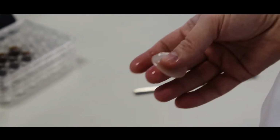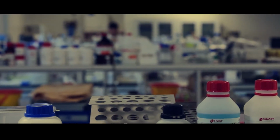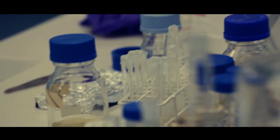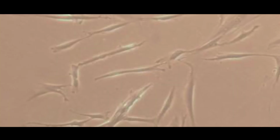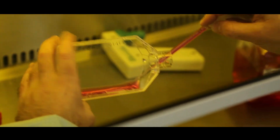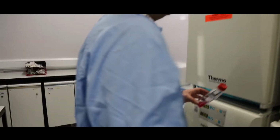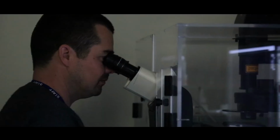Human skin cells can infiltrate and multiply within our cryogels. This means that they offer a good potential for replacing large areas of deeply damaged skin, such as is found with burn injuries. To assess the regenerative potential of our cryogels, we seed them with human skin cells grown in the lab. Here's Matt examining some cells under the microscope. Typically, we would incubate them for up to 28 days and at regular time intervals examine some of the samples to check the extent of cell proliferation and infiltration. We can view the materials and the cells within using a confocal microscope.